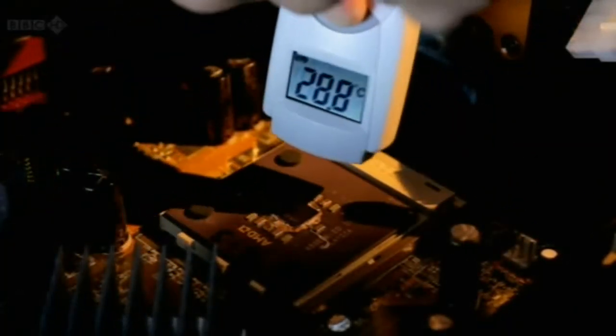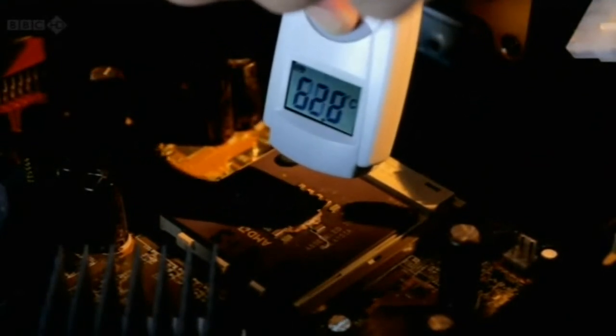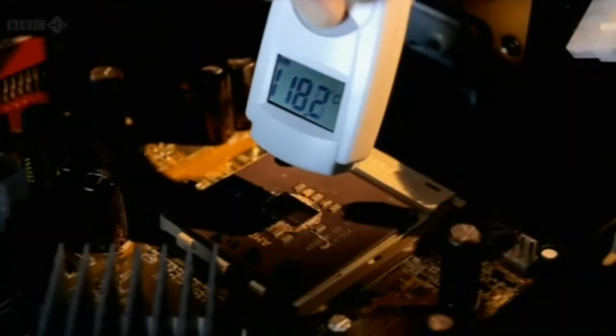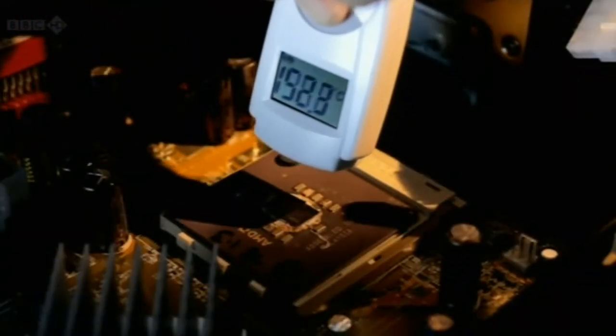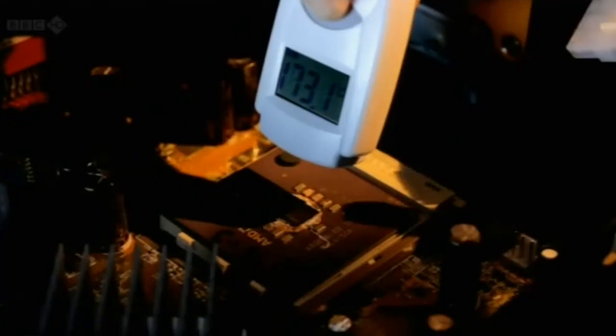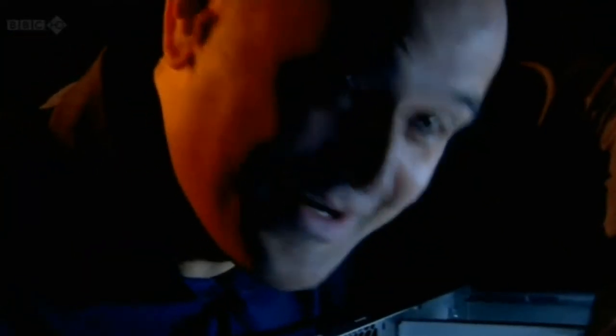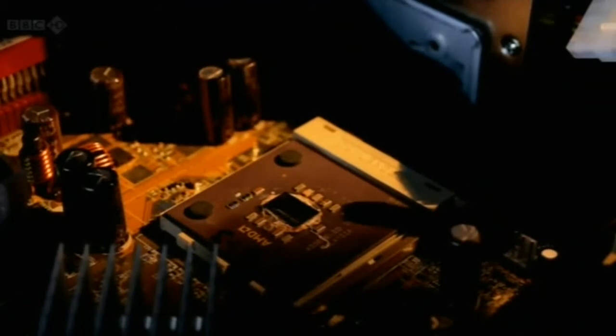A computer chip has to be continuously cooled. If you take away the fan, this is what happens. Wow, that's shooting up. 100, 120, 130 degrees. 200 degrees, and it cut out. That just took a few seconds and the chip is well and truly cooked.